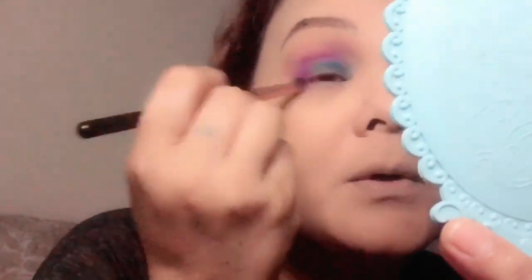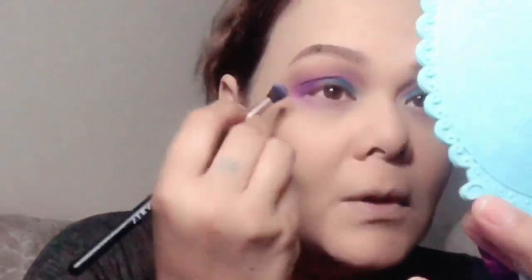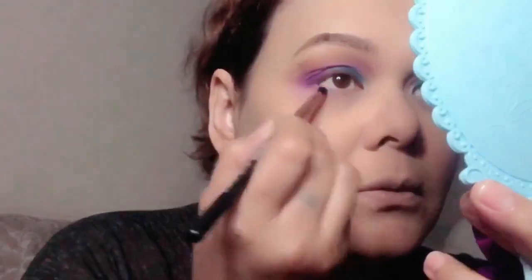Instead of using black, I'm using purple, see? Blue and purple. Just take your time to blend. Blending is the key. And then I'm adding that same purple shade under. All the way. Connecting it. See?